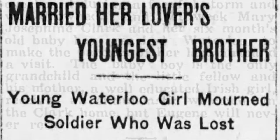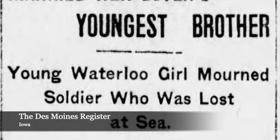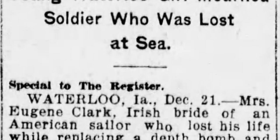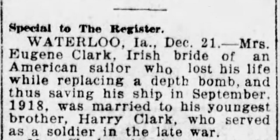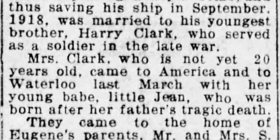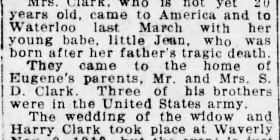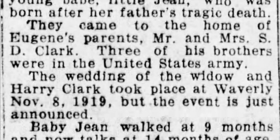The newspapers had more to report on the 8th of November that year, when Mollie married her late husband's brother, Harry, in Waterloo. The couple went on to have children of their own, but by 1930 Mollie was recorded as divorced, though still living with her parents-in-law in Waterloo. Mollie appears to have died in the United States during the 1970s. Her Cork-born daughter, Mary Josephine Jean, passed away in Iowa in 2010, a reminder of just how close in history these events are.